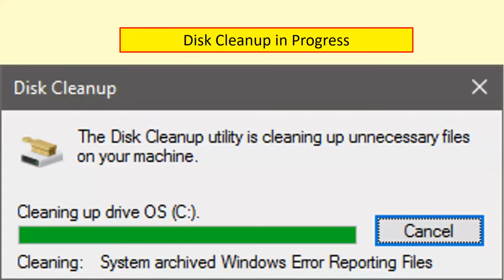Again, you'll see disk cleanup in progress. And as it's going on down the line, you can read what it's doing, and then it just disappears and you're back to your previous screen or your desktop.